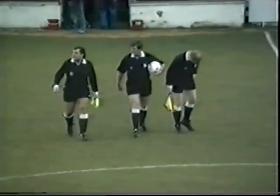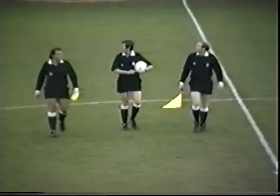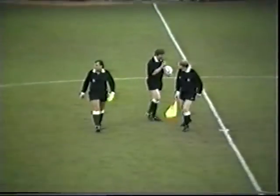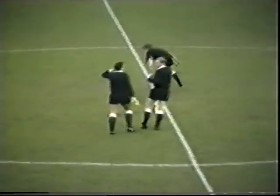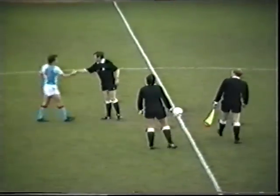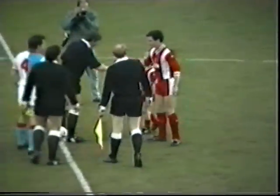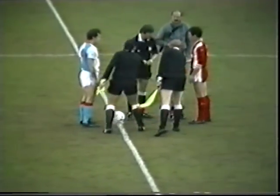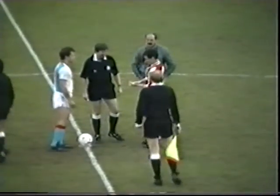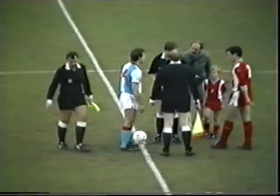Referee is Mr. Martin Bodenham from Looe in Cornwall. There's two linesmen, Mr. Budden and Mr. Stobart. Today's match mascot is 9-year-old Scott Harris from Colehill in Wimborne. And Scott's favourite AFC Bournemouth player is number 9, Trevor Aylott.